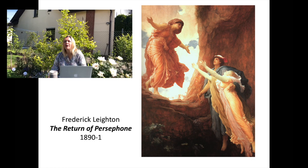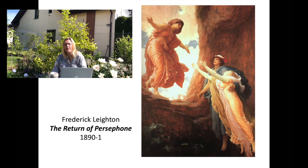What is Victorian about it, and not really ancient, is that the ancients never, or almost never, showed this particular moment, this particular scene in this myth, which is a popular myth, actually, showing in symbolic form the legend of the seasons of the year. So when Persephone is in the underworld, Demeter grieves and there is winter on Earth. But the Greek images show two scenes. They show the abduction of Persephone by Hades. So they have a man grabbing a young woman and putting her on his chariot and running away.